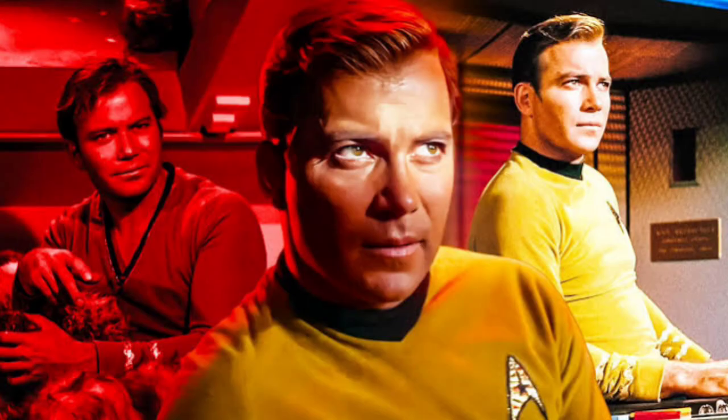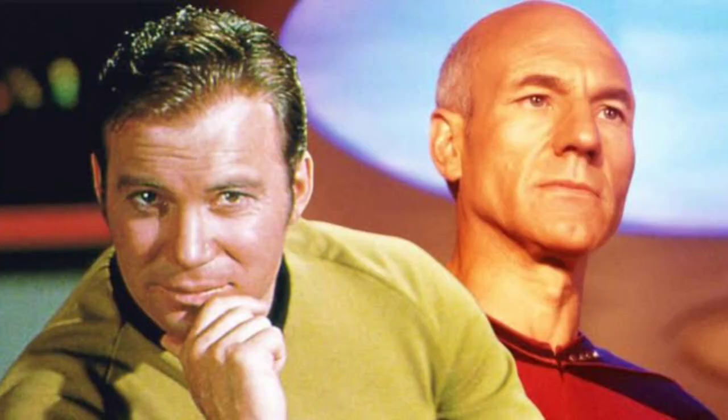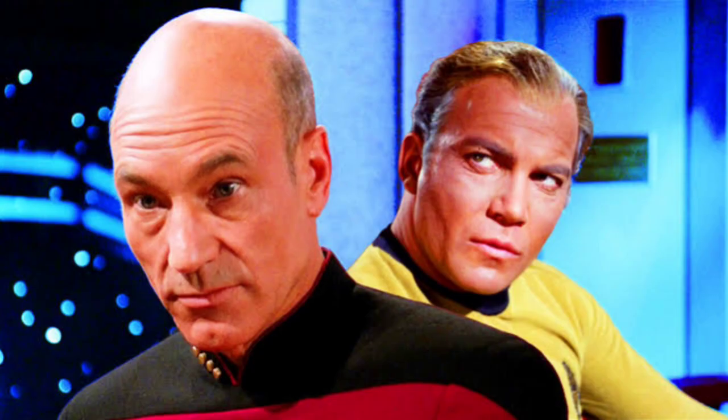When Kirk spares the Gorn captain, Spock's reaction is telling. He's not surprised. He knew Kirk would make the moral choice. That's the core of their friendship. Not just loyalty, but deep certainty about who the other is at their core.